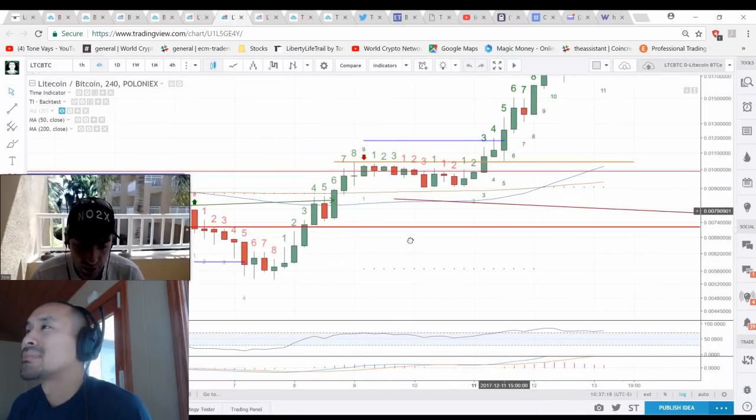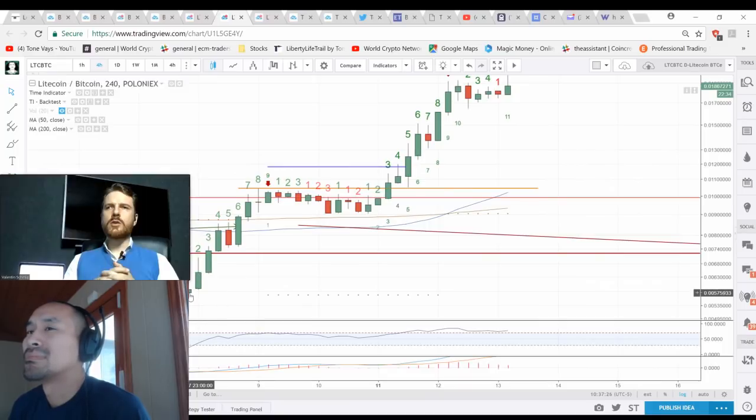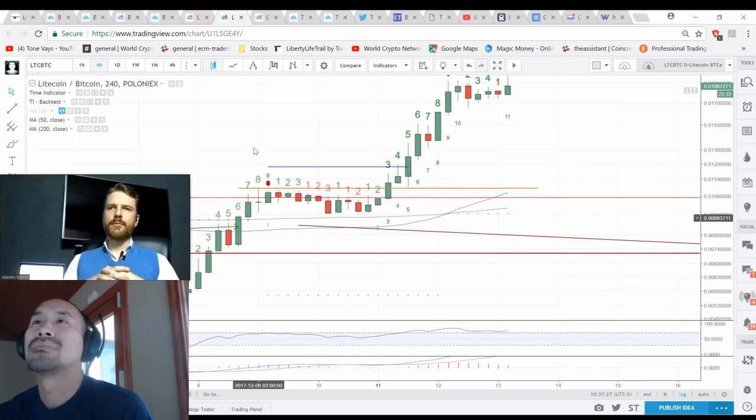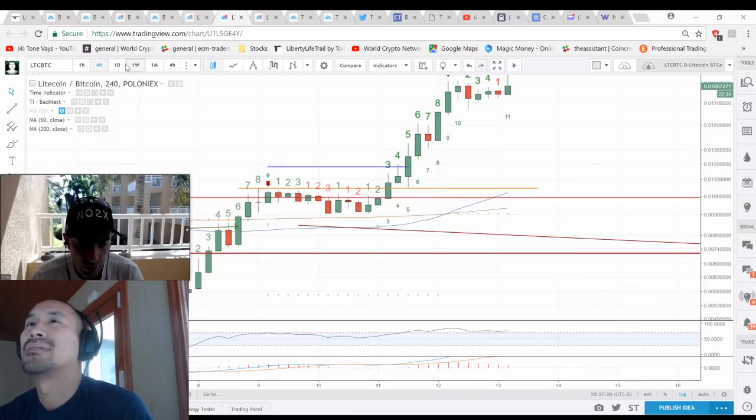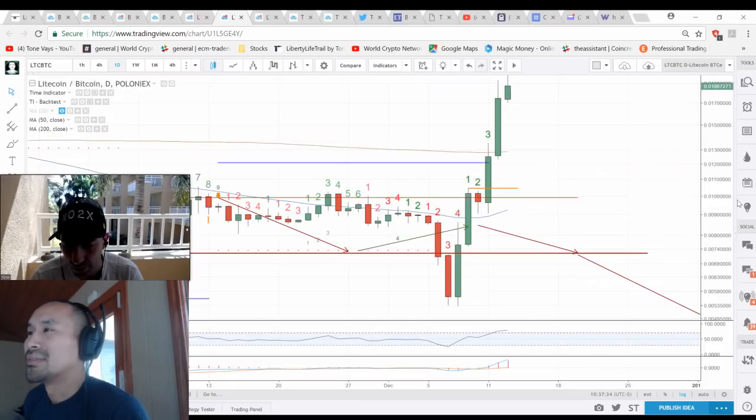So again, the daily chart, if you saw this 9 over here in the very beginning of a candle. This is the 4-hour chart, Tone. Oh, this is the 4-hour chart. Oh, shoot. Okay, it's supposed to be the daily chart. I have it saved as a daily chart. Let's go to the daily chart, okay?